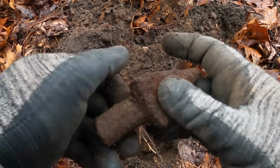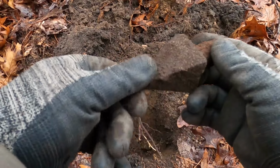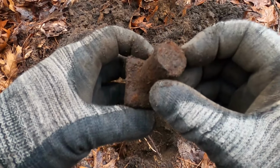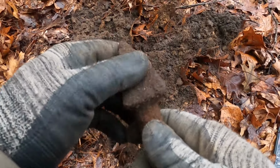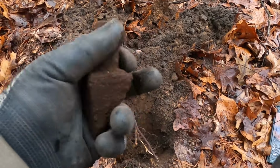What do you think that's for? That's heavy. It's not a plumb bob. I can't imagine it's a plumb bob. It's just overbuilt for a plumb bob. To me, it looks like something that you'd hammer into a log, maybe, to split it. Pretty cool.